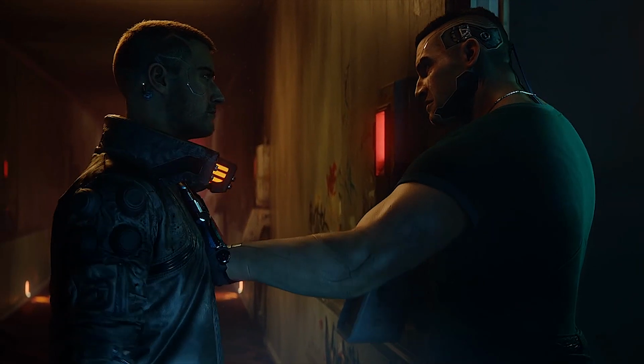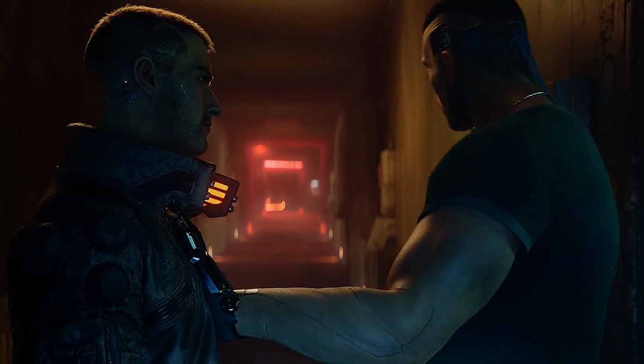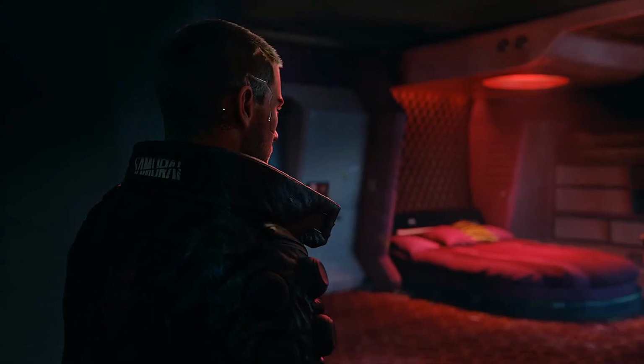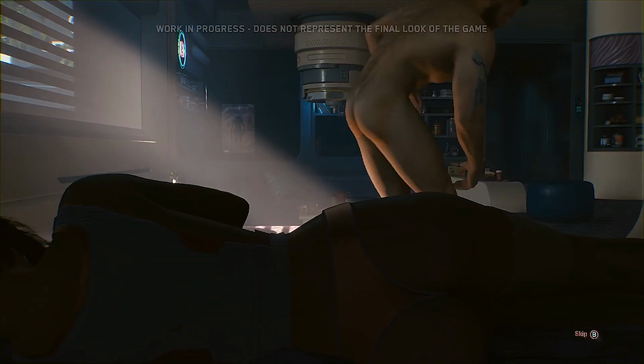At 43 seconds, we see his cybernetic hand and the fact that he's plugged into something originating from his lower back. At 51 seconds, we see a red lit bed, also further reinforcing the fact that this is a brothel. I'd imagine if we visit these areas in game, we can bring back NPCs for some extracurriculars.